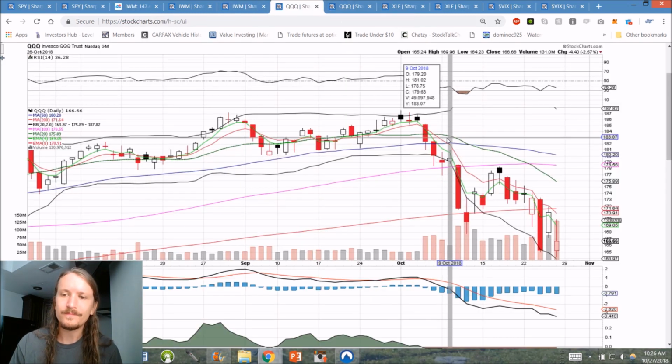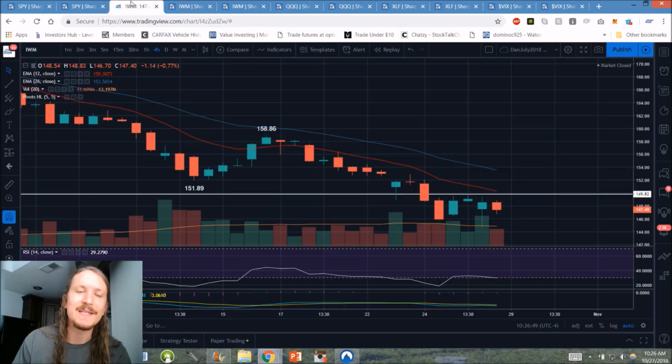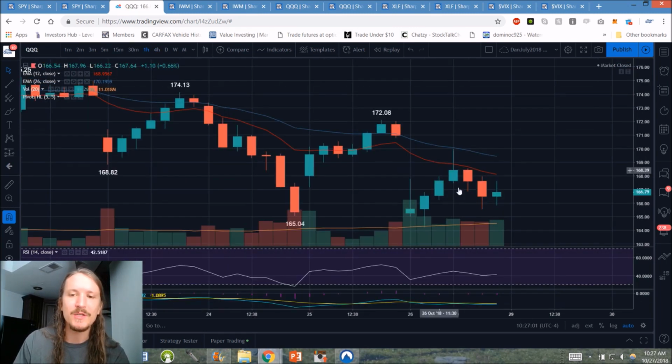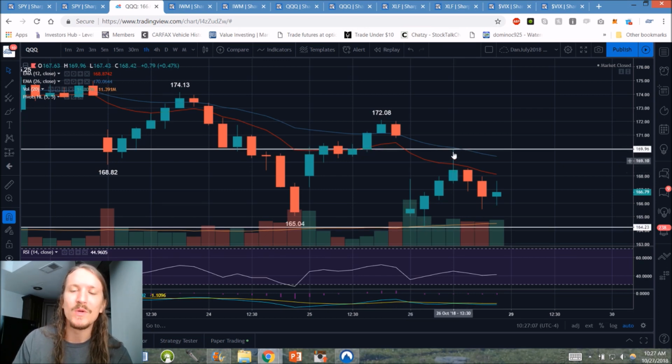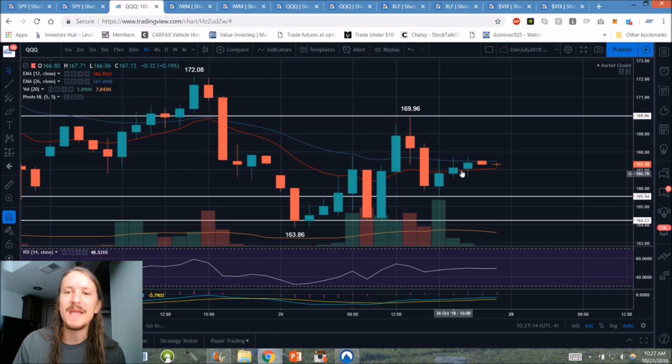QQQ, so it too has seen 7 days in a row of lower highs. Have to break that pattern with a break of 169.96 for any kind of bounce to follow through. We have the tightening hourly pattern to be watching here as well, very similar to SPY correlation. We have the low of 164.23, high of the bounce was 169.96, higher low was 165.54, and you can see after hours we did get some fade up, a little bit of some bullish follow through, giving us a more clear higher low on the hourly.